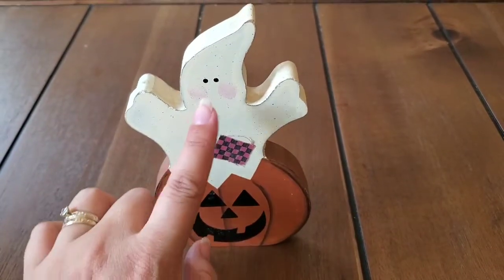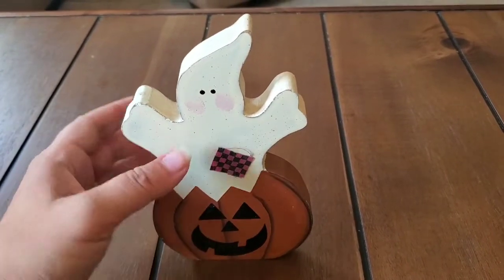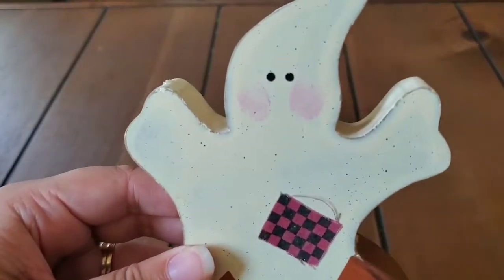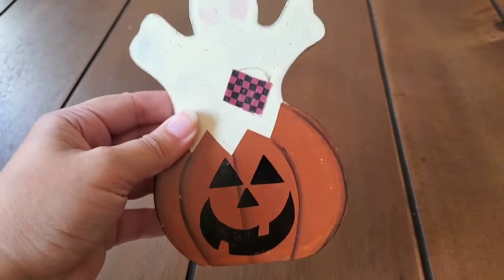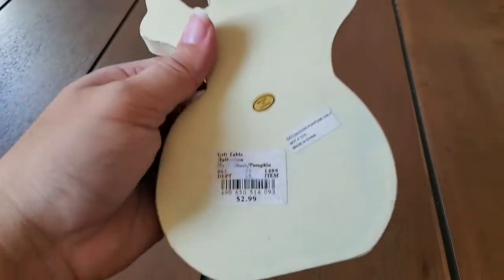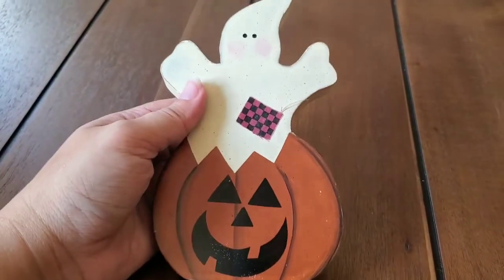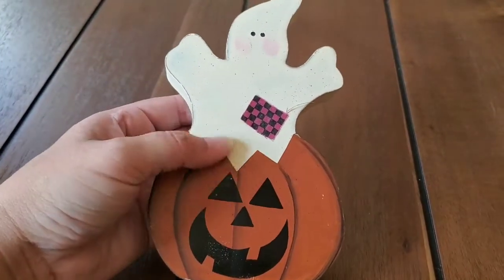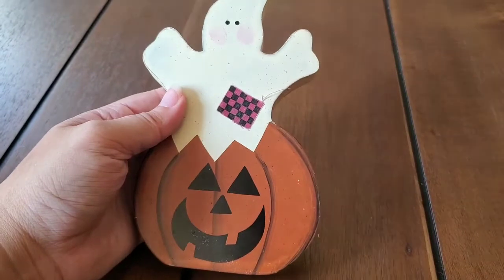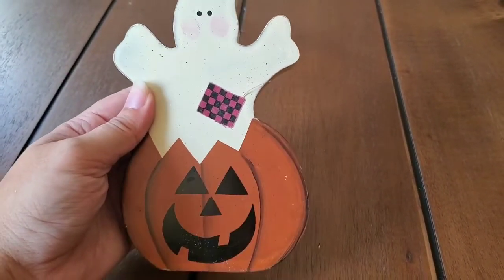This is a little wood ghost coming out of a pumpkin, and it's got a little patchwork square here, and he's got little speckles and his little rosy cheeks. And that looks like, I'm going to guess it probably came from Joann's Fabrics or maybe a store like that. I haven't seen anything similar to this in recent years, so I'm not sure how old it is, but I still think it's adorable.